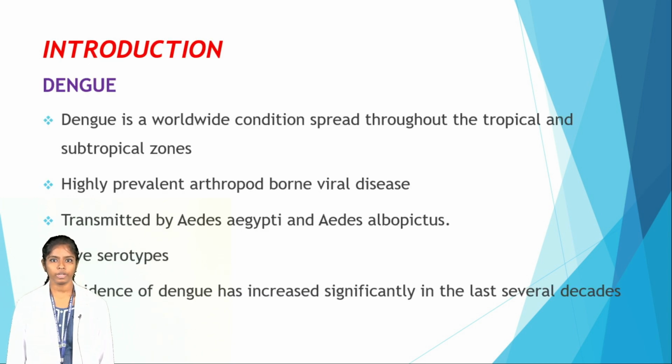Dengue is a worldwide condition spread throughout the tropical and subtropical zones. It is a highly prevalent arthropod-borne viral disease. It is transmitted by Aedes aegypti and Aedes albopictus. There are 5 serotypes: DENV1, DENV2, DENV3, DENV4 and DENV5. Of these, DENV2 is associated with the unusual manifestation of dengue like myocarditis.